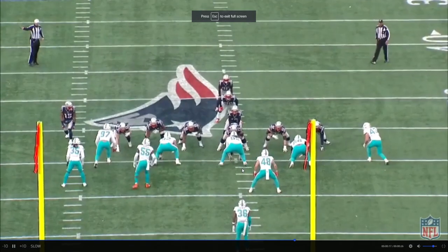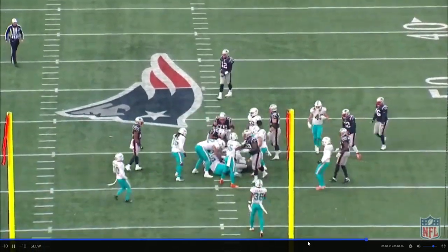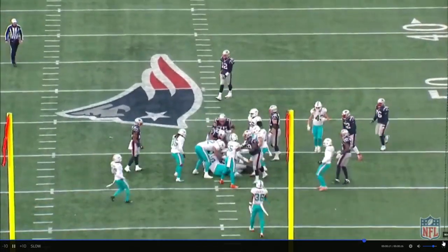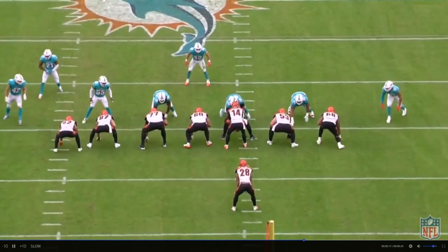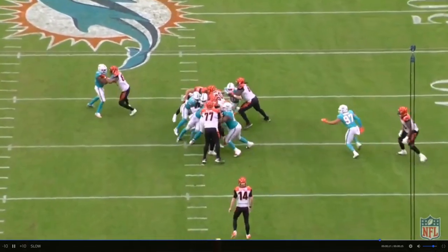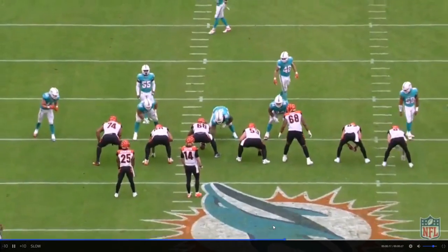95 right here. And I was right. He did wear 95 for us. I thought so. So again, just demonstrating control there and disengaging. It's pretty consistent with him with what he does. He's not an amazing nose tackle by any means, but he's solid. This is all I need him to do. I need you to fill up gaps, control people, and make tackles when needed. That's all I really need you to do.